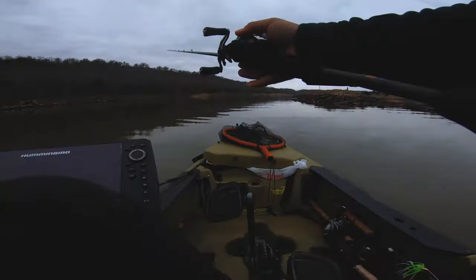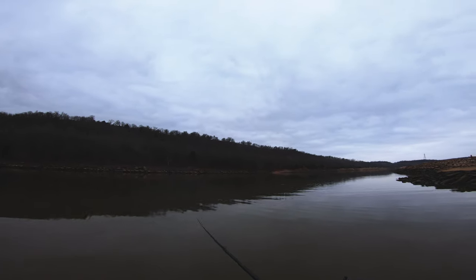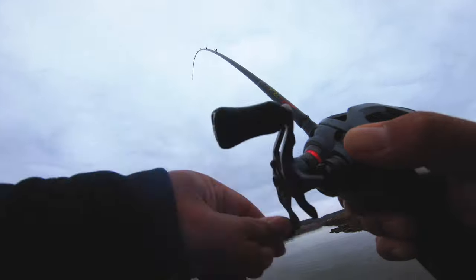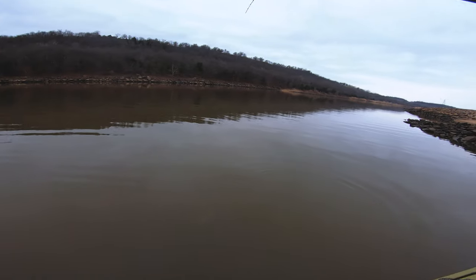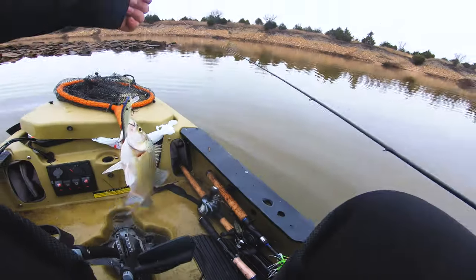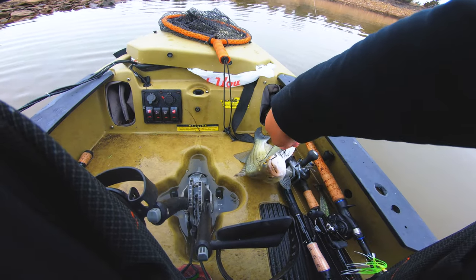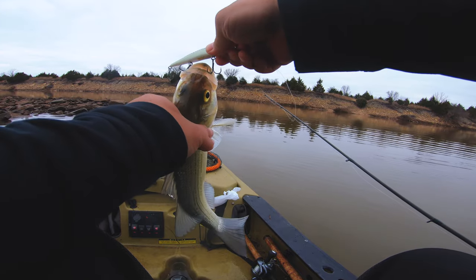That sucks. What is it? Magnum white bass. Look at this. White bass are giant. That's a big white bass. Come on, buddy. Yeah, so that's what I call a magnum. Woo! That's a magnum white bass. Ginormous.